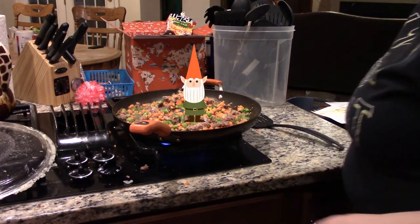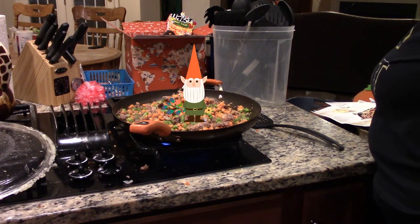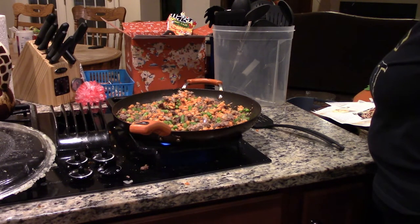Jiggle, jiggle, jiggle, jiggle, jiggle, jiggle. It needs a spoon to remove it from the pan. It erased our mushy when I put the butter and cheese in it.